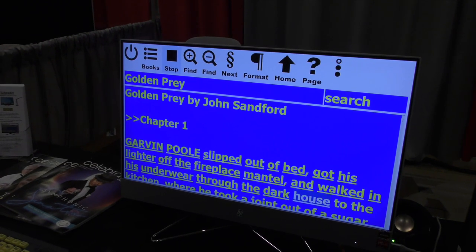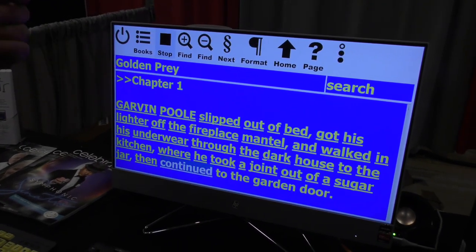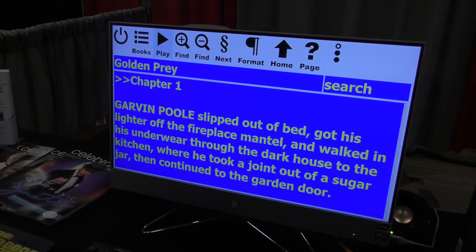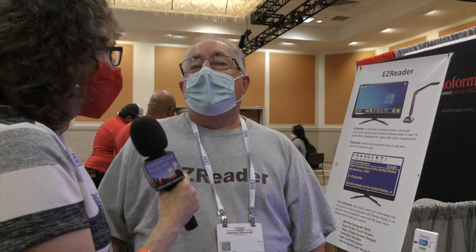Do you have a choice of voices? You do. You can have a male or female voice. I've had several people ask me recently about other voices, and I'll probably be adding some to that. Yeah, some of the natural language voices are really getting there. Well, zero of my customers have asked for a new voice.